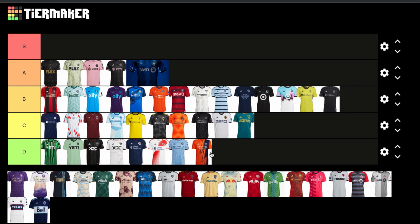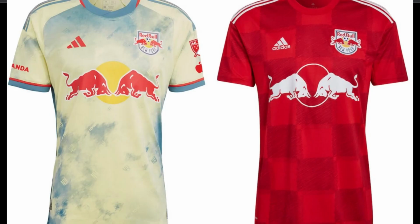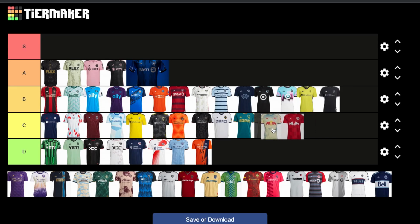Now moving on, we got New York Red Bulls. Now this is usually another classic team with classic jerseys, but I don't know what they were thinking this year. The home kit looks absolutely awful. The away kit looks like it should have been the home kit. So I'm not really sure what they were going for with this. Should have stuck more with the red and white. So honestly, this falls unfortunately in the C tier, just like LA Galaxy. Moving on, we got Orlando.